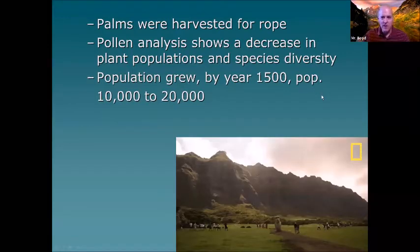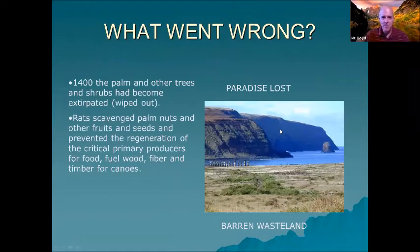So what went wrong? Why does it look like this now? By 1400, just 200 years, the palm and the other trees and shrubs were gone. You'll hear that word extirpated a lot. It's different from extinct. Extinct means there's no more anywhere on the planet. Extirpated means they're not in that area anymore.